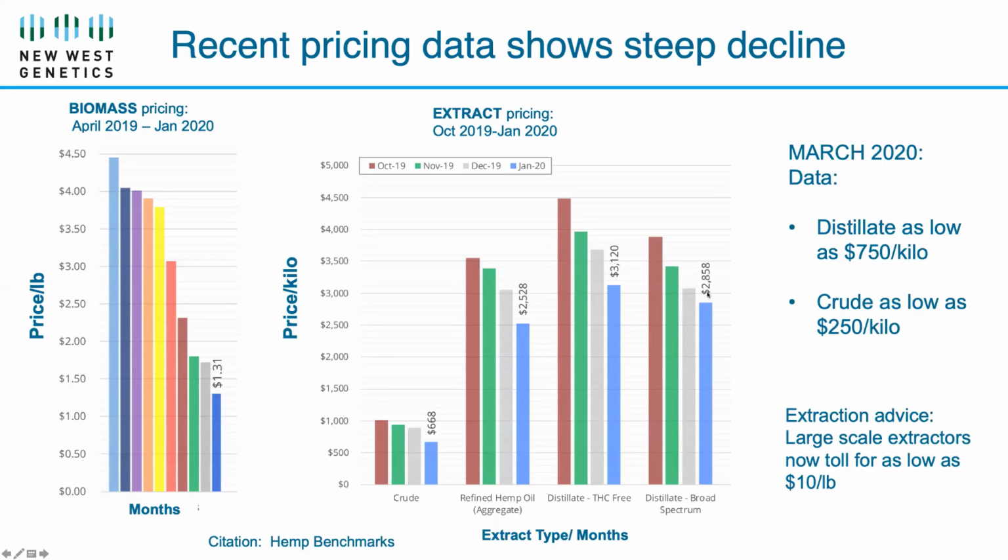And in fact, this is a very high number, both of these, because I've seen it this month as low as $7.50 a kilo. So this is per kilogram. You're not going to see this price likely in more mature markets, at least Colorado, Oregon, Kentucky next year. So this is going to trickle down to the Midwest. So keep these in mind.